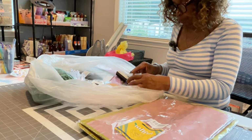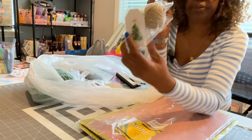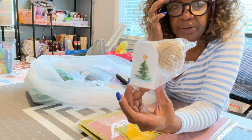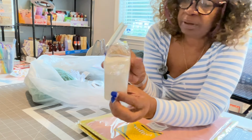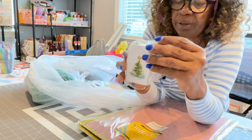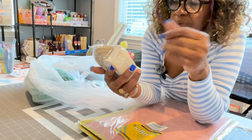And so I ran across these Christmas tags, so I went ahead and got those. And it got the little, what you call this stuff to go with it to hang your tags. And this is for Christmas.